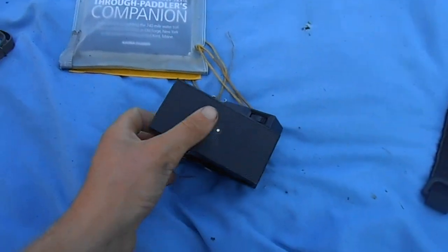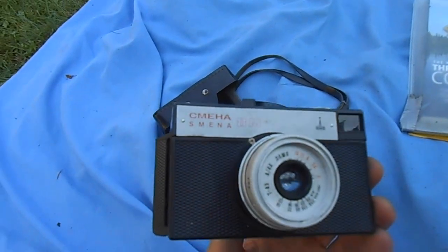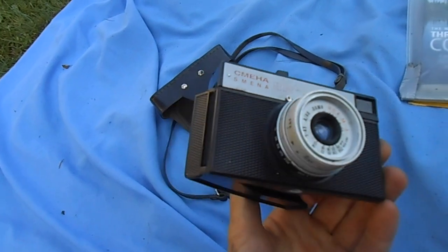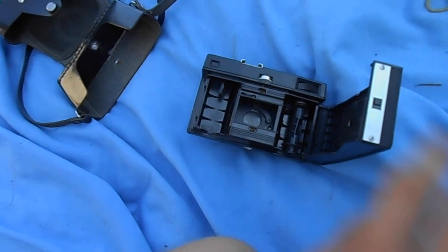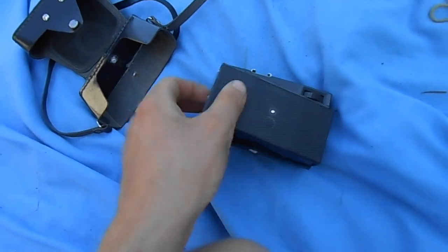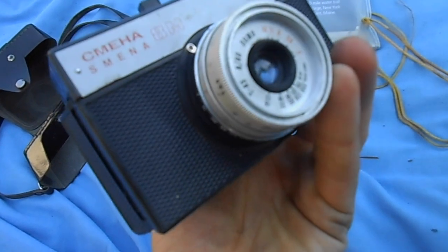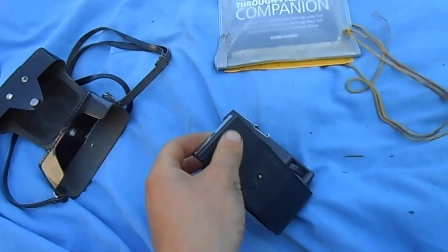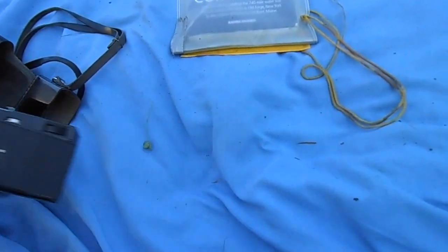And finally, this is the camera that I brought along with the case. So this is a USSR camera. Smena 8M is the model, from the 90s. It's film, mostly plastic and aluminum with the glass lenses. Most importantly, it's all mechanical and lightweight. Exactly what I was looking for. I haven't gotten the pictures back from it, but let's hope that they turned out well.